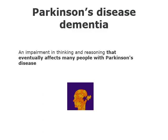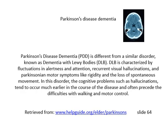Dementia. It's an impairment in thinking and reasoning that eventually affects many people with Parkinson's disease. Parkinson's disease dementia. Parkinson's disease dementia is different from a similar disorder known as dementia with Lewy bodies.